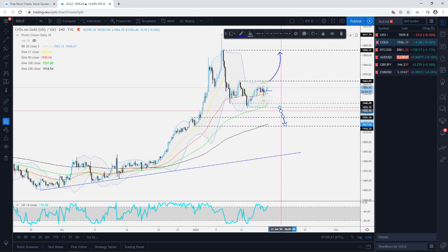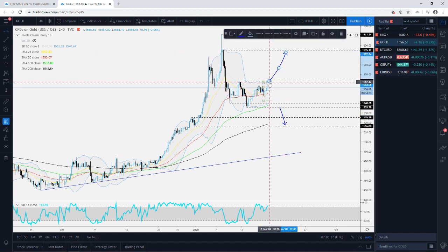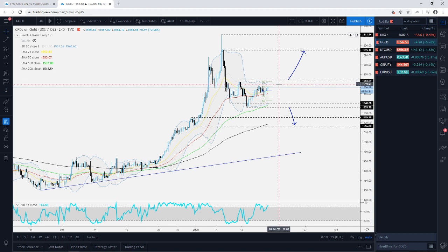Jumping into gold very quickly, haven't looked at this one for quite a while, and basically still the same game plan remains. Again, for us to get excited about any further, at least short-term directional move, we need to see a nice good breakthrough one of our levels here, and basically on the upside, that's the 1563 zone, which is the high of the 10th of January.